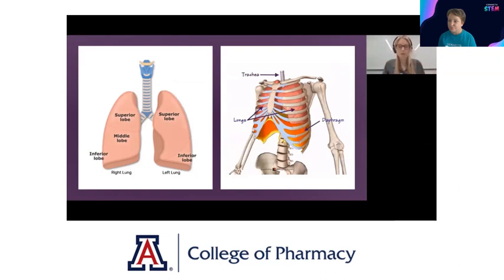So, what are the lungs? Well, the lungs are a sponge-like organ inside of your ribcage. Your ribcage protects your lungs and is made up of hard materials like bones and cartilage. And you have not 1, not 2, but 12 pairs of ribs. The ribs are great at protecting not only your lungs, but also your heart. So, the lungs are located inside the ribs.